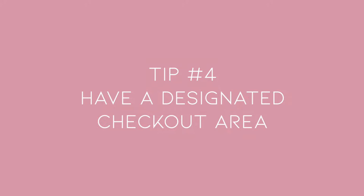So this next one is going to be something kind of small, and it's definitely not necessary on a big scale. Like you don't need to go all out on it, but I do think it is really, really helpful. And that is going to be to have a designated checkout area. When I say that, I do not mean you have to go and build this big old checkout stand, things like that.